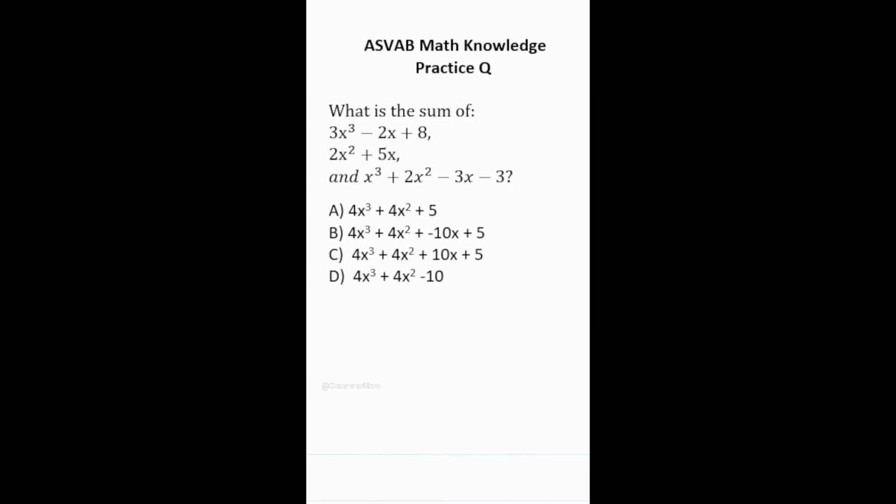Solve this math knowledge practice test question for the ASVAB and PiCAT. It says, what is the sum of 3x to the third minus 2x plus 8, 2x squared plus 5x, and x to the third plus 2x squared minus 3x minus 3? So in other words, we're going to add all of these polynomials together. In other words, we're going to combine their like terms. Again, like terms have the same letter variables raised to the same power.